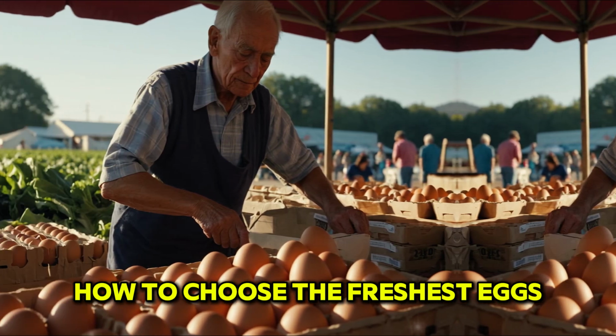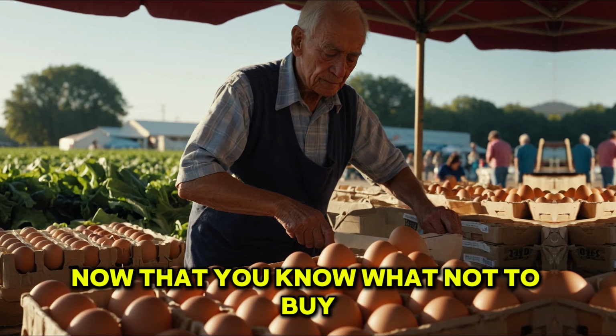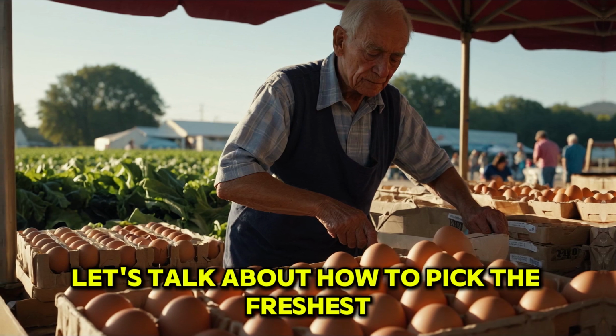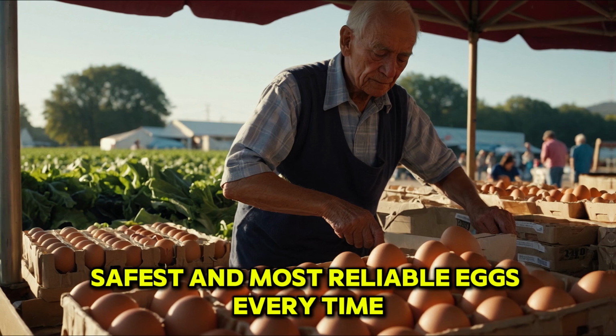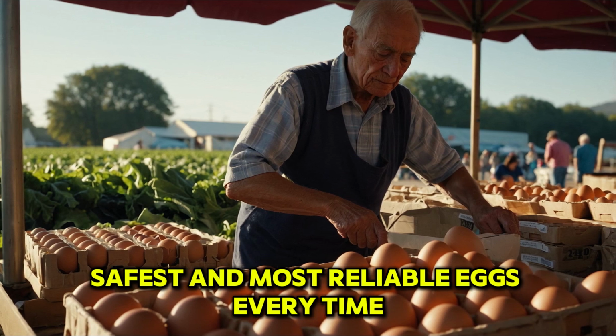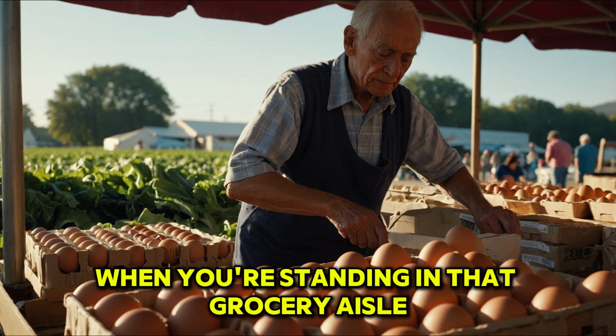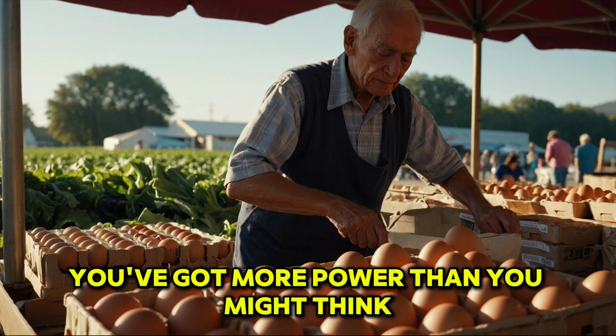How to choose the freshest eggs. Now that you know what not to buy, let's end on a high note. Let's talk about how to pick the freshest, safest, and most reliable eggs every time. Because the truth is, when you're standing in that grocery aisle, you've got more power than you might think.